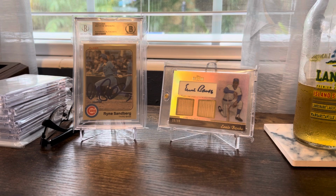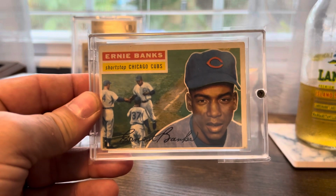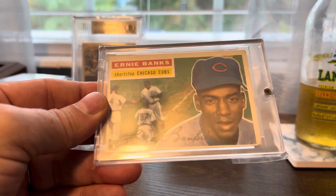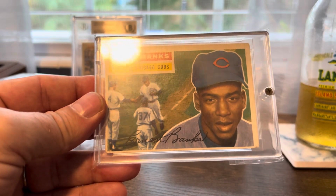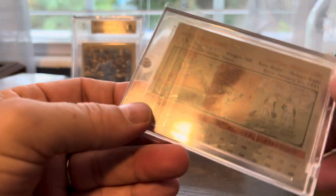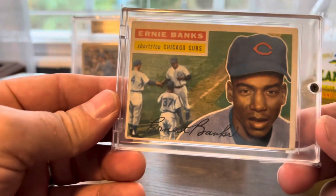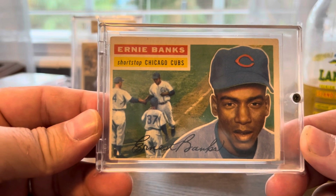But here's the big pickup, and this is a pretty big card for me. It's the '56 Topps Ernie Banks. Not in the best of conditions, but crease free. You can see white all the way around, so the centering is not great, but it's not completely off. The back looks really good. But yeah, that's a big card for me. One I'm really happy with. One I'm happy to add to the PC.